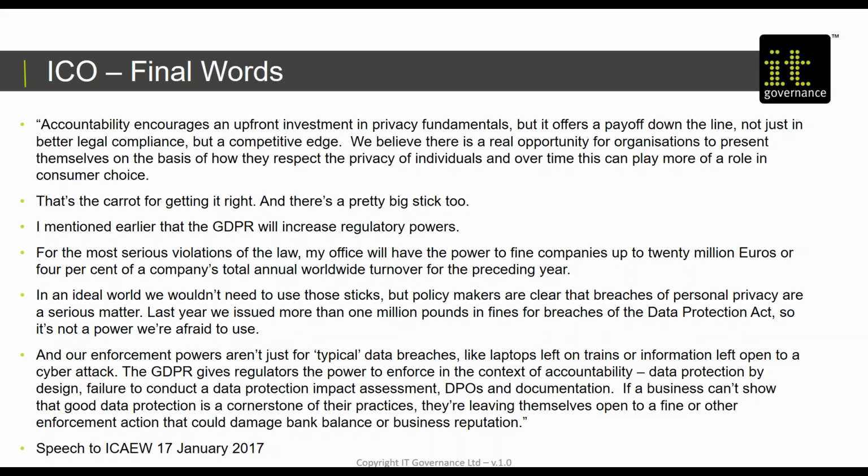But hey, she said, if you don't, we've got a big stick. We've demonstrated in the past that we're happy to use it. You can rely on the fact that we will use it. So if you don't want to comply because it's in your best interest, then comply because you want to avoid the regulatory stick.